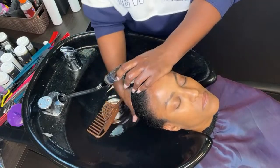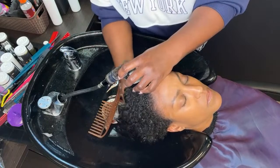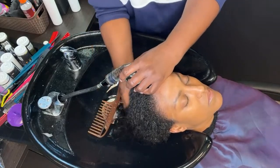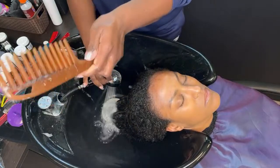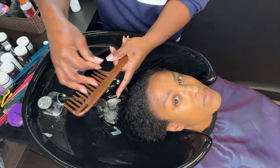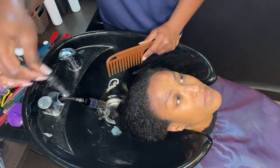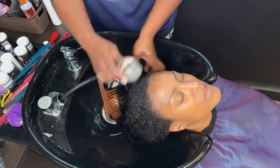So remember, you guys, I told you all of our products are intermixable. So that is how I was able to cocktail. And then here is the shedding or any hair that came right here. So we have, let me take it off the comb. Oh, that's very good. Very, very good. All right, so let's just make sure that we rinse her really well.